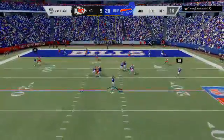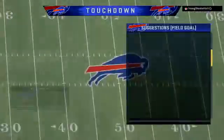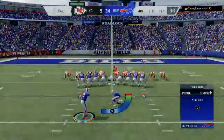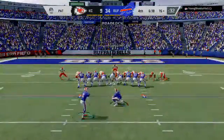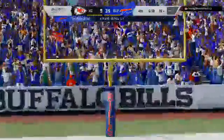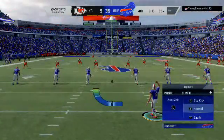On 2nd and goal, Allen. And that is caught. Touchdown, Buffalo. Dawson Knox there to make the grab. And the Bills will add on to their lead. Extra point by Marr, up and good. And that will bump the lead up to 26.